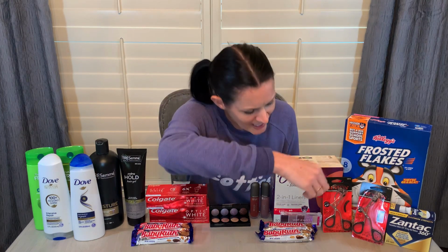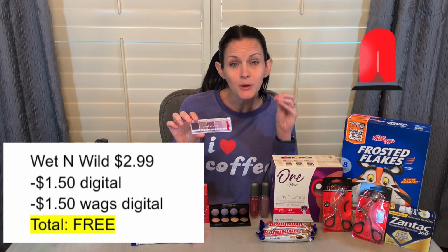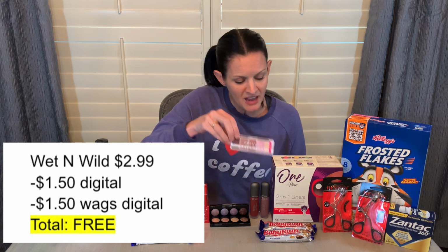Next up, and I did this last week, but you should still see the coupons to do it this week. This Wet n Wild eyeshadow, as well as a number of other Wet n Wild products are $2.99. Now this is a curbside deal because the value of the coupons exceeds the value of the product. There is a $1.50 digital coupon as well as a $1.50 Walgreens store digital coupon. Both of those will come off at checkout with a curbside order or an online order, making this product completely free. Now, if you have questions about anything I'm saying, please drop them down in the comment section below because I'm happy to help you.